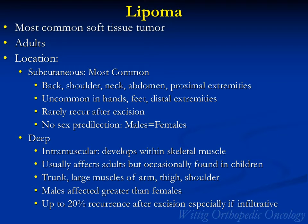Okay, lipomas are the most common type of soft tissue tumor. It primarily arises in adults, and most commonly it arises in the subcutaneous tissues. It can arise in the back, the shoulder, the neck, the abdomen, the proximal extremities. These are the most common areas. It's very uncommon in the hands, the feet, and the distal extremities. These tumors rarely recur after excision. They're very benign and indolent. There's no sex predilection. It occurs equally as common in males and females.